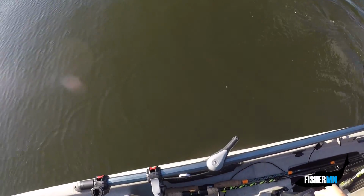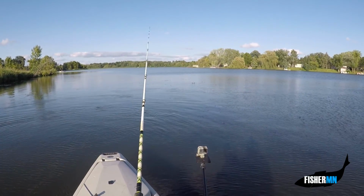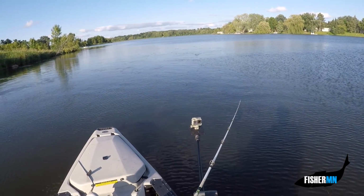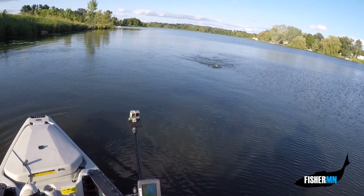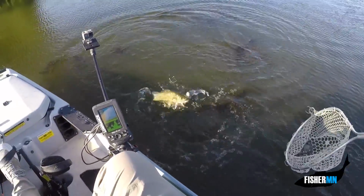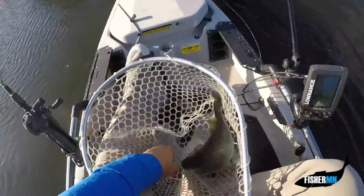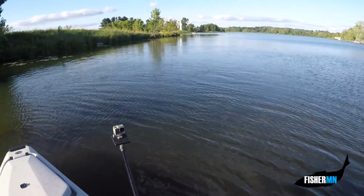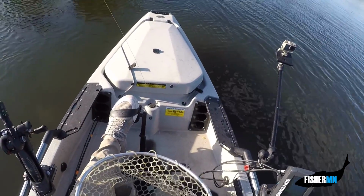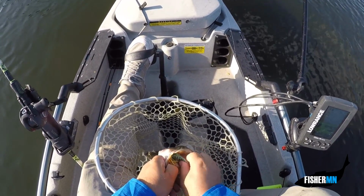Quietly back off, and hopefully that fish will give me another chance at him. Wow. Look like a monster and you miss them. And then when you come back and get them, sometimes they're not so monstrous. If it's the same one, it looked like a 5-pounder. But it is still a nice fish.